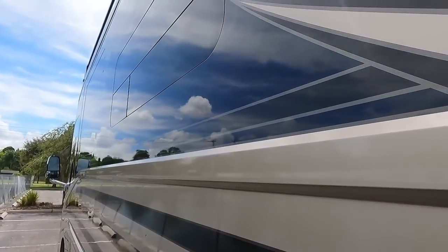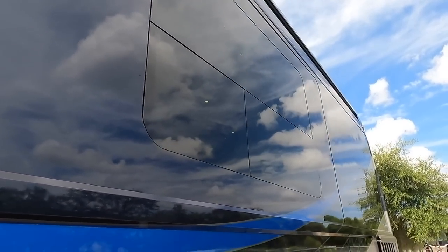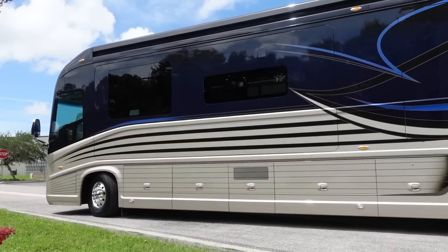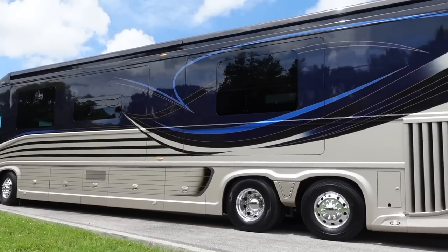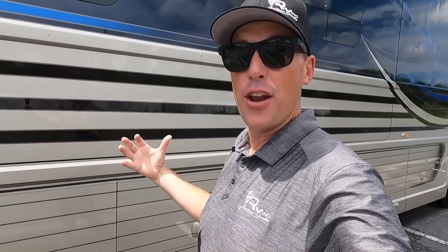And when you look at the windows, totally flush and set into the body, it's just another level of build above any production motorhome out there. These are all aluminum sidewalls. So if you've seen some of the videos I've done at the Newell coach factory where they show the build process, you can see the structure of these and how they put them together. They're just on another level.